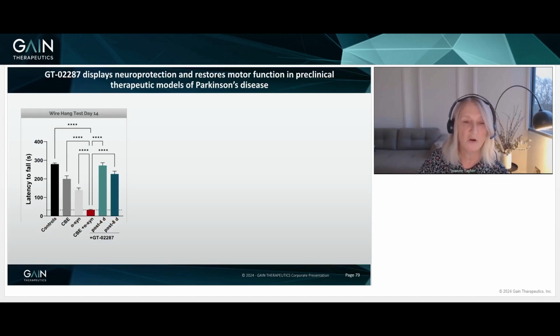So what we saw when we tested these animals in the wire hang test on day 14, so this is a week after we started treating with the compound, we saw in the red bars here that the latency to fall is really short. The animals really can't hang onto a wire at all when we administer CBE and alpha-synuclein together. This is additive compared with when we just look at alpha-synuclein alone in the light gray bars, or CBE alone in the dark gray bars.